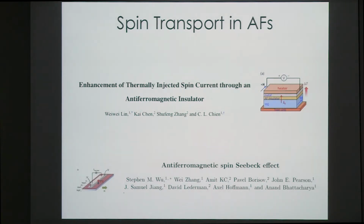Let me jump to a couple of papers, which I kind of randomly selected, which have come out over the past couple of years, measuring spin transport in antiferromagnets. This one is basically a trilayer with a ferromagnet, antiferromagnet, metal stack. You put a temperature gradient across the stack, and you measure the spin current that enters into a normal metal detector by inverse spin Hall effect.